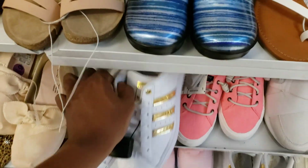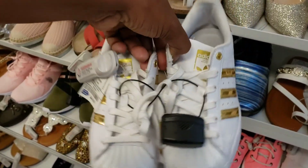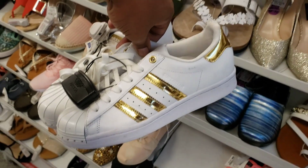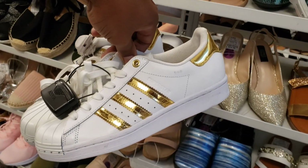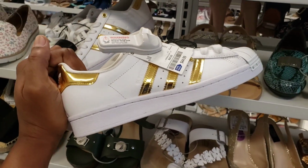We find some Superstar shell toes with the great gold trimming, $44. Don't really think these are worth it for me. If you guys have sold them for more, give us the feedback in the comment section below. Finding two pair back to back is kind of a good thing too. Maybe there's gonna be some more heat here.